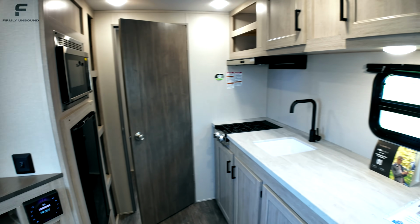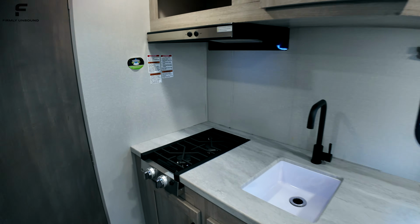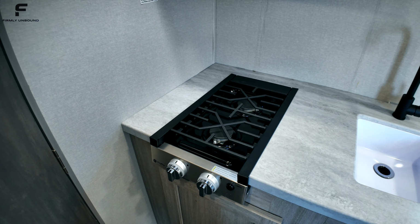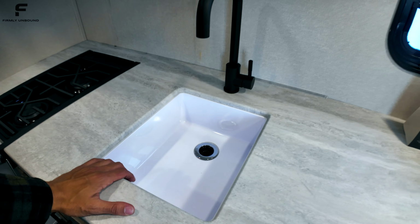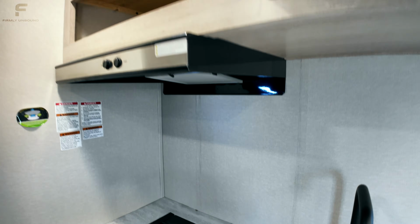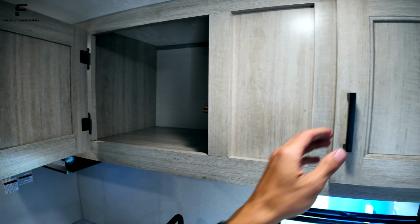And then across here you have your kitchen space, so nice big countertop. You're going to have a 2-burner north to south facing grill, or not grill, stovetop there. And then you have a plastic sink here, black faucet, and it does have a vent fan here that will vent out smells while you're cooking. Some shelving up above here and storage here.